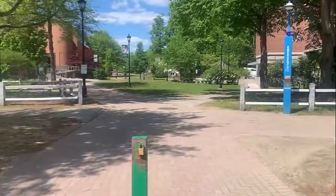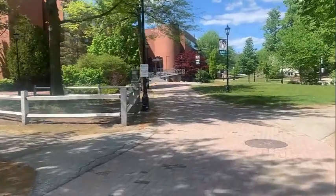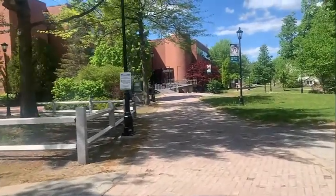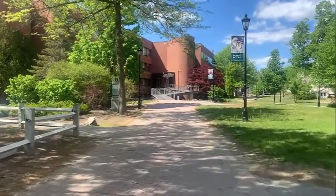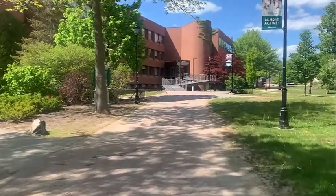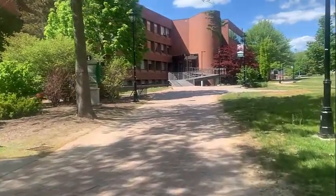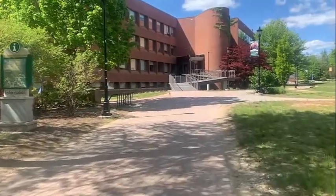So here we are walking up to the business school. This is Hyde Hall. This is where anybody majoring in business would have a majority of their courses. Any general education math course, sociology, psychology, communications, all housed in this building here.